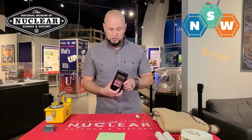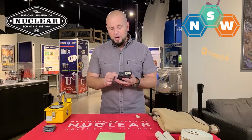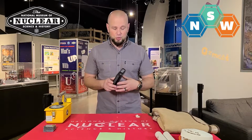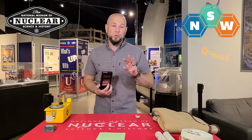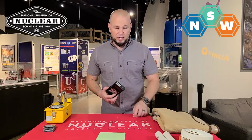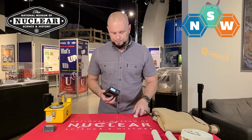This one has switches and buttons, and it's got this little screen here, and behind that screen is our dosimeter that is going to actually detect the radiation. It's going to read it out here, and it's also going to read it out audibly so we can hear it. We're going to talk briefly about our three different types of radiation. One is alpha radiation, one is beta radiation, and the other is gamma radiation.